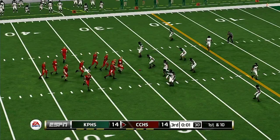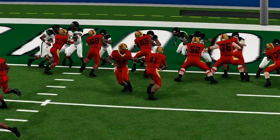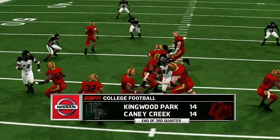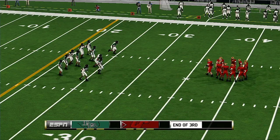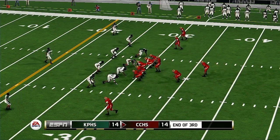First and 10, ball in the 29. So at the end of 3, 14 apiece. Great 3 quarters of action, tight ball game, and now it's the 4th quarter, and this will decide it.